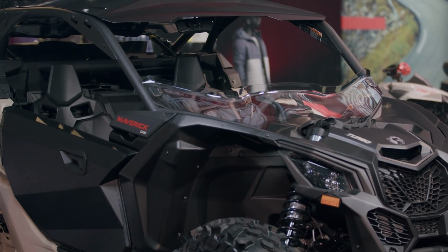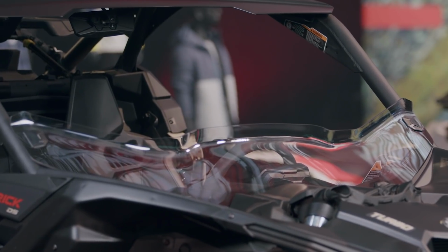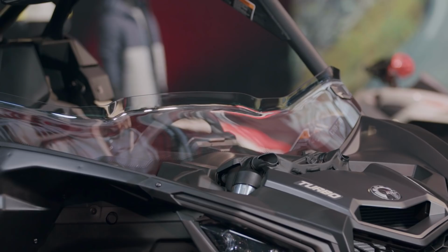Then you can even take it a step further by adding a half windshield, which is one of the most popular accessories with our ambassadors. It's nice and compact, and with the Maverick X3, it really helps minimize the amount of dust and stuff that can infiltrate your vehicle while you're ripping up the trails.